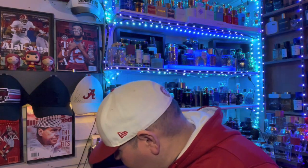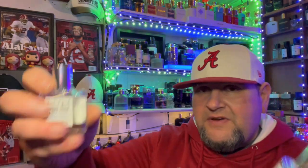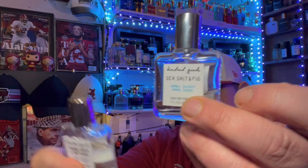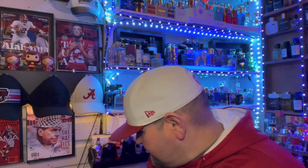A couple of Bath and Kindred Spirits, Old Navy's brand. We got Marine Driftwood and Water and Sea Salt and Fig. Smells just like Wood Sage and Sea Salt from Jo Malone. $12 for those little bottles. Those are $12 and you can rock them easy.